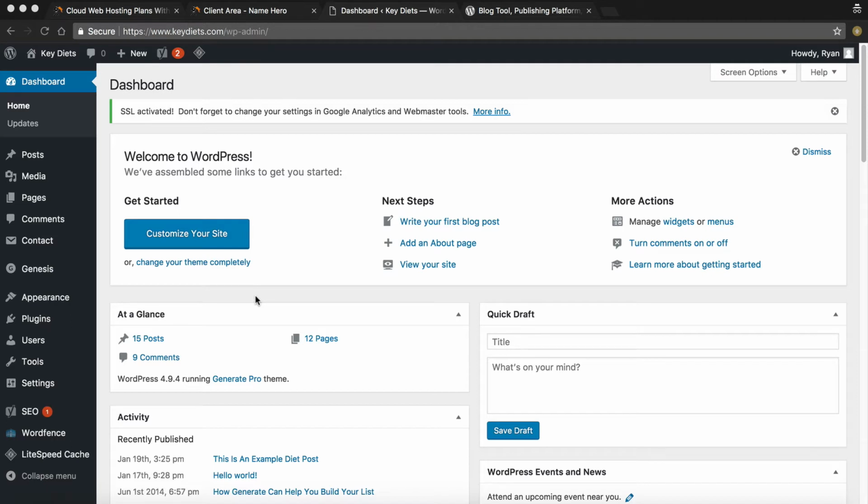So right now I'm in the admin dashboard of a WordPress website. Now, if your website has been hacked, it could be possible that you cannot even access this. So it really just depends on the severity of the hack. Since we scan the accounts nightly and remove malware as it comes about, if it does, which again is normally a rare occurrence, especially if you have everything updated, a lot of times you'll catch it before it gets too crazy.